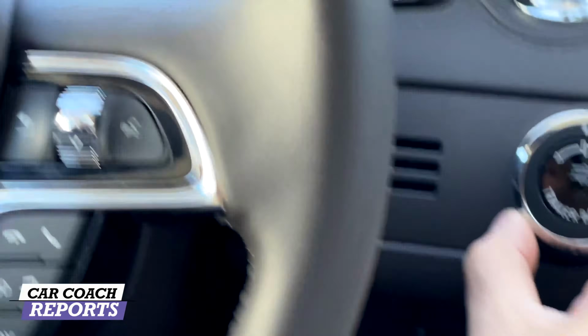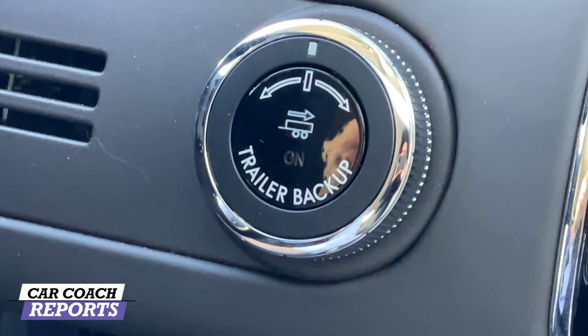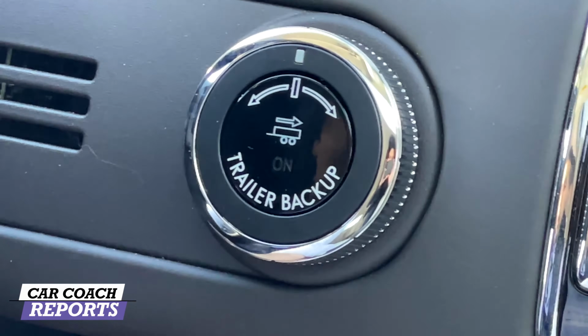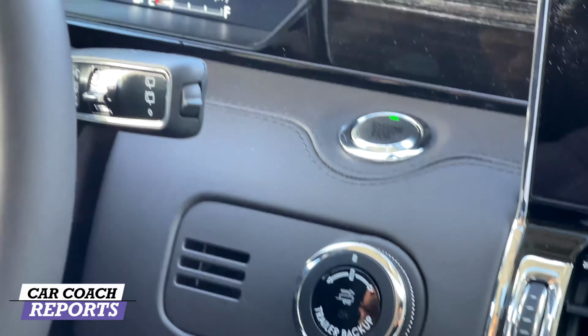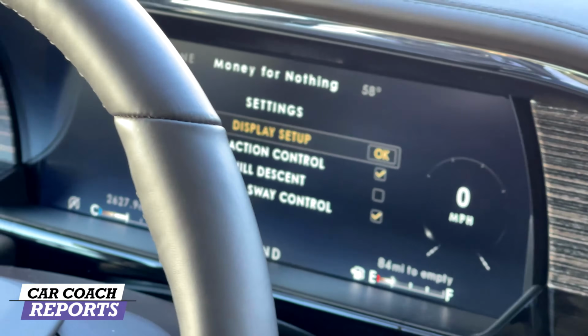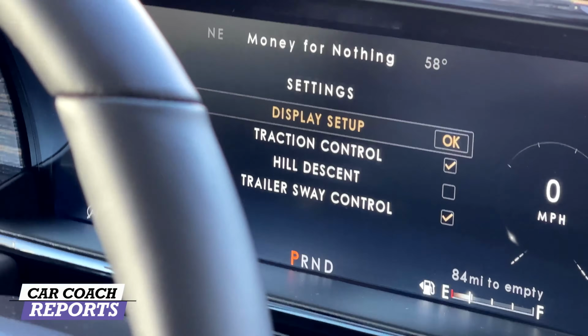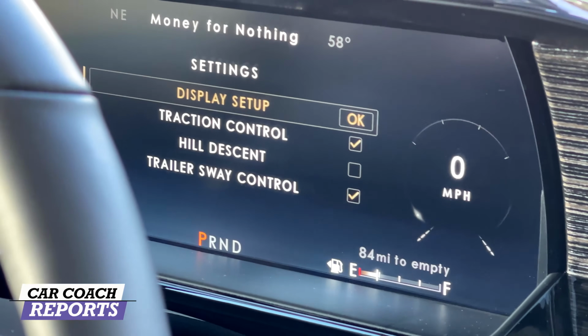Now this is interesting too, is you do have your trailer backup control here as well, which is something you don't usually see on a vehicle like this. It's something that you would see more so on a pickup truck. You've got your controls here as well for tow. So that's kind of nice because the towing capacity on this Lincoln is actually approaching almost what you could get on a F-150 or a comparable pickup truck. So you can do some towing on this if you want to.